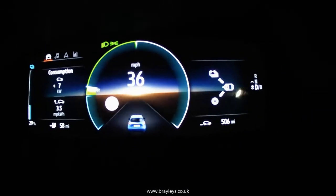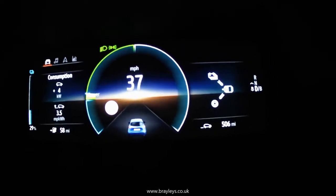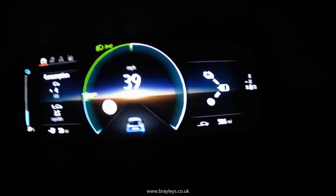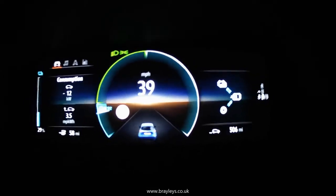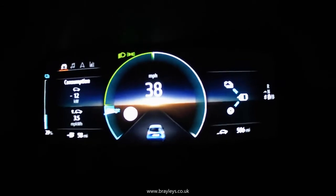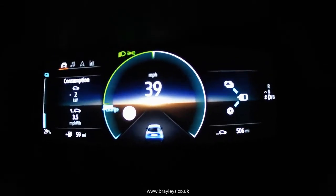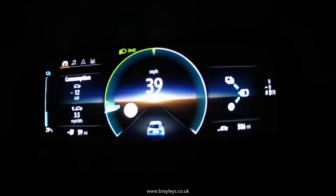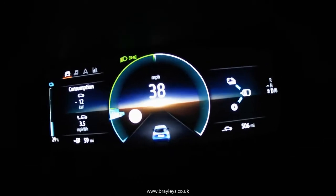One of the main things about these electric vehicles is knowing how to drive them properly, planning your journey. Here I'm coming up to a steep decline, so I'm lifting off the accelerator, and in a normal car this would just be wasted energy, braking. But in this car it regenerates the power, storing it for times that you're going to need it, so the range will actually go up, not by much, but it will go up depending on how you balance it.